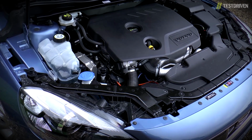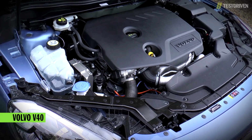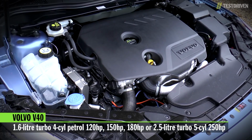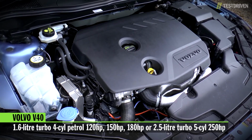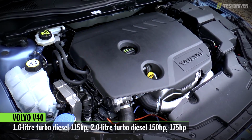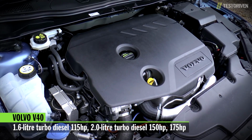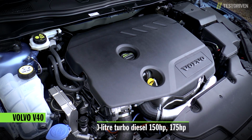Now, engines, and there's a few to choose from. They're all turbocharged, and the range starts with 1.6 litre 4-cylinder petrol units with 120, 150 and 180 horsepower, plus a 2.5 litre 5-cylinder with 250 horsepower. The diesel range starts with the 1.6 litre D2 unit with 115 horsepower as fitted to our car, and moves up to a pair of 2 litre units with 150 and 175 horsepower.